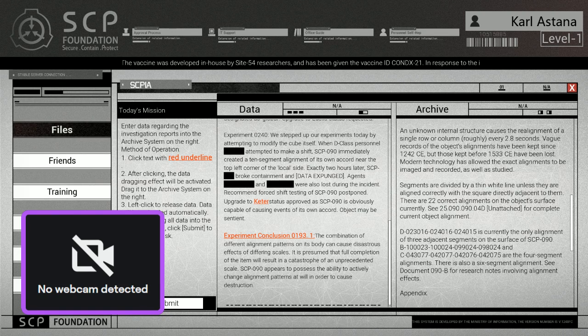Experiment conclusion 0193.1. The combination of different alignment patterns on its body can cause disastrous effects of differing scales. It is presumed that full completion of the item will result in a catastrophe of an unprecedented scale. SCP-090 appears to possess the ability to actively change alignment patterns at will in order to cause destruction.